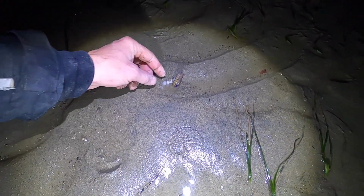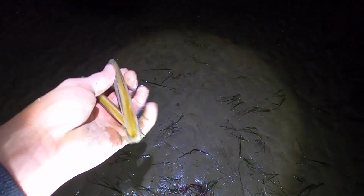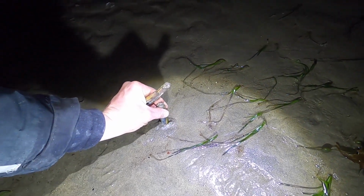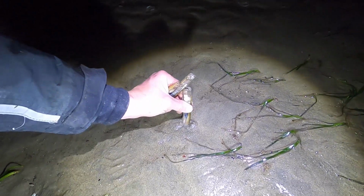Come on, little buddy, you coming out? Oh, I love doing this. There's something so therapeutic with it. Just watching them pop up like that, and you can just come up and collect them. Especially at night time, because the beach is so flat, and this place is literally littered with razor clam. So all you've got to do really is just sit there and wait for them to pop up.